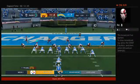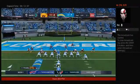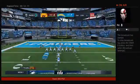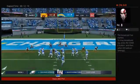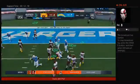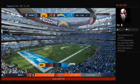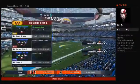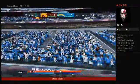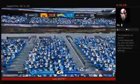Here's second and 2 now from the 3. Herbert will give this one to Eckler. And this one will wind up with him losing yardage back to the 4-yard line. He'll lose a yard on the play, so now they need 3 yards on third down. Brings up 3rd and 3.